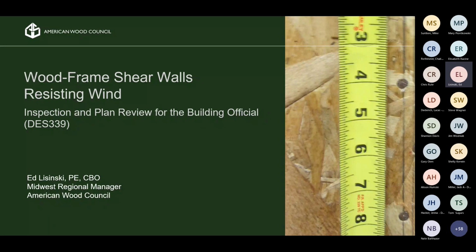I usually bring this up at some point whenever I'm teaching: you've got your prescriptive method that's in the code, and you've got your engineering analysis. That's pretty much your two ways of designing just about anything. I liken that to eating mac and cheese. You can go to the store and buy a box of Kraft mac and cheese off the shelf. Go home, it gives you the cheese, the noodles, the instructions. You make yourself a bowl of mac and cheese, and that's your prescriptive method. You don't get any variation in that. You want mac and cheese, here's your bowl of mac and cheese. We'll give you everything you need to do that.